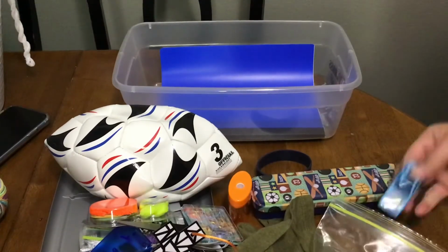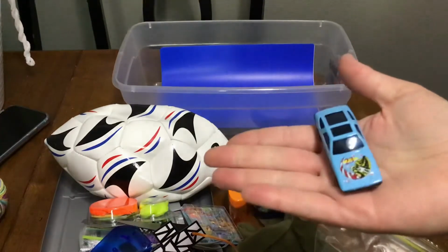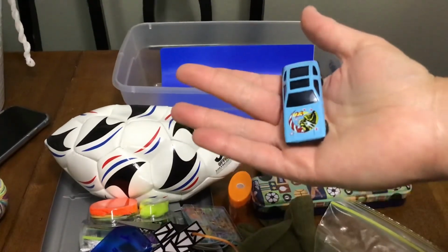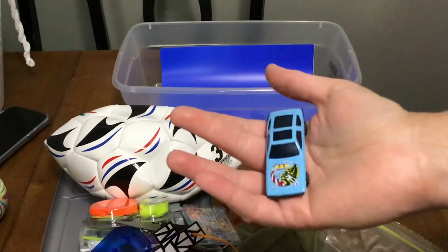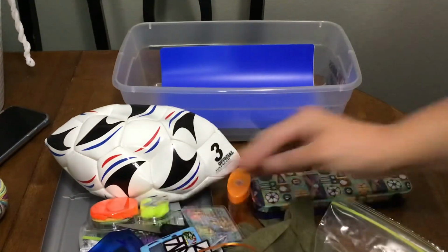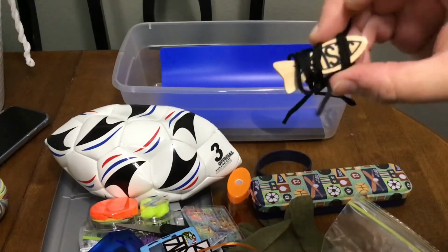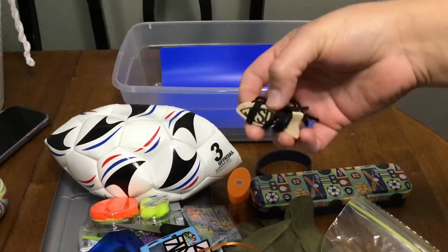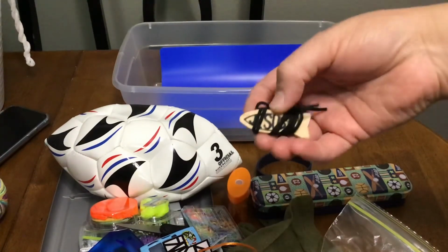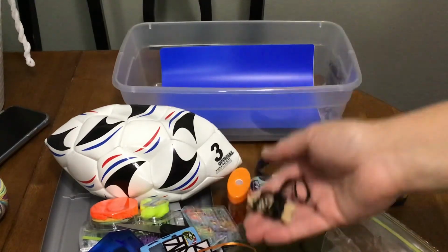Then we have a car. So I got a party pack of cars for $2 or $3 at Walmart, and I think I got a 6-pack of cars. So you will also see these scattered throughout boxes. And then, probably seen this before as well. It is a fish that says Jesus on it. I got it from Hobby Lobby. He can choose to decorate it or just wear it as is, but just a little fun addition.